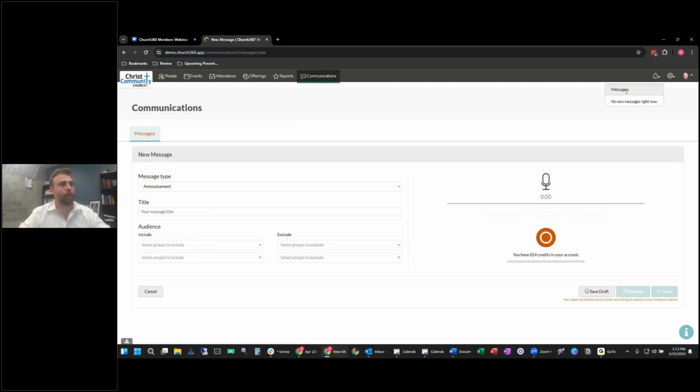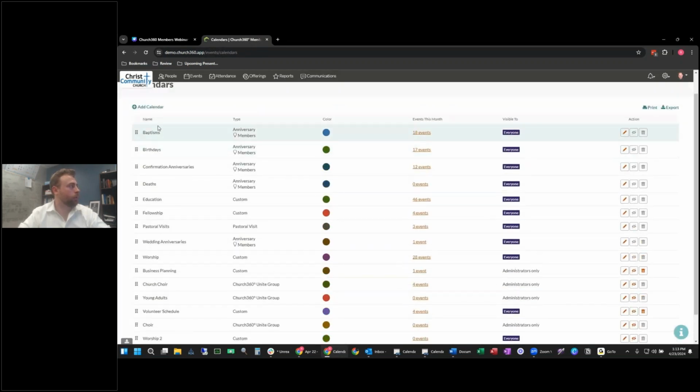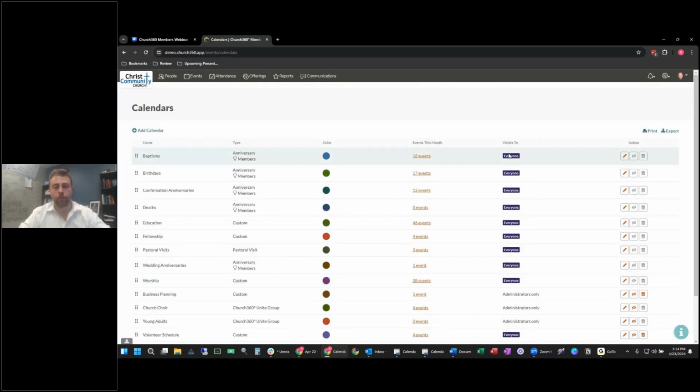some areas. We have a message bell here, and then we have a big cog settings area here. I've talked a little bit about calendars. So you can see here there's a lot of events associated with this calendar in this month. Birthdays, and then worship is another big one. You can change the color and change who it's visible to.